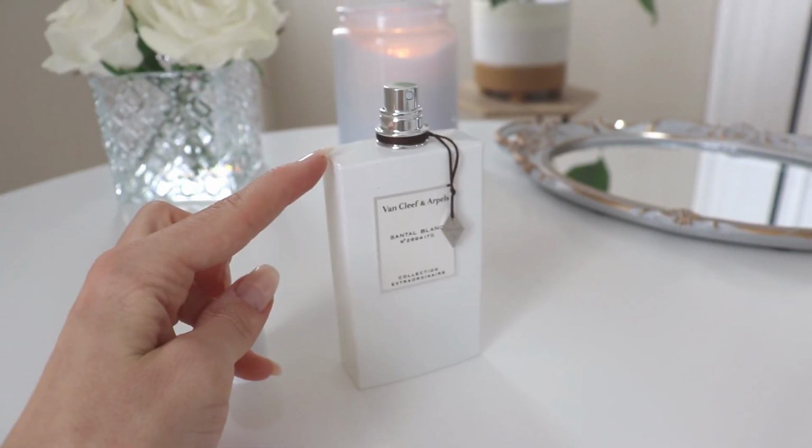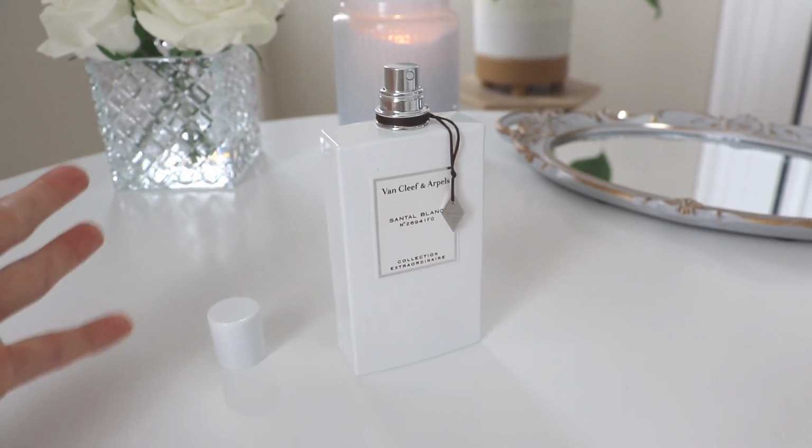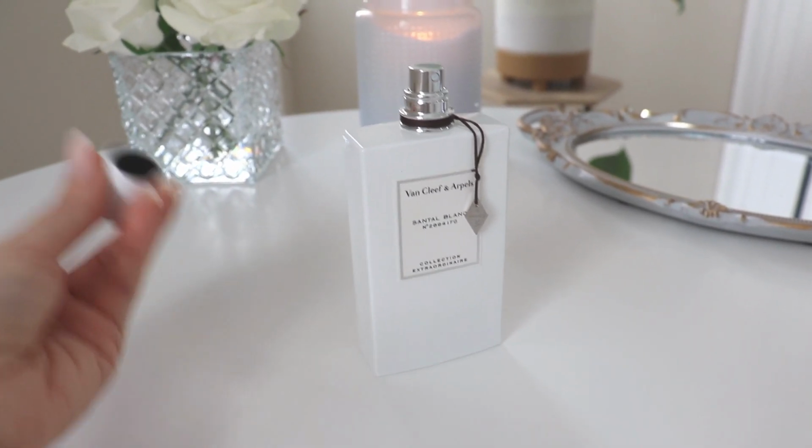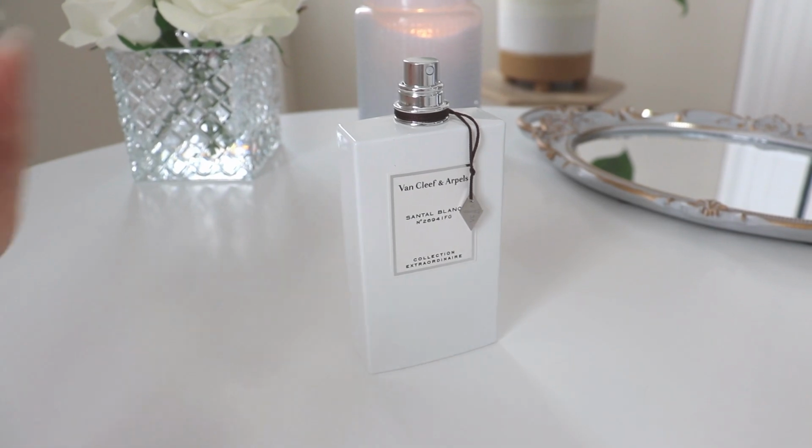I did wear it for a couple of days while I was on vacation, and I loved it, and it just smells really rich and beautiful. So that is Van Cleef & Arpels Santal Blanc.